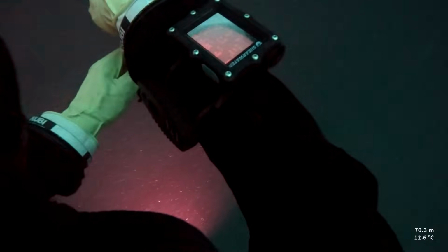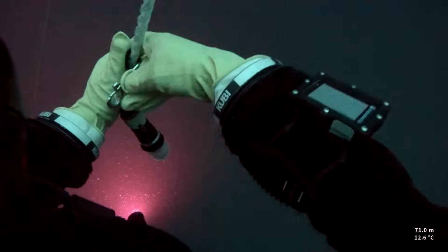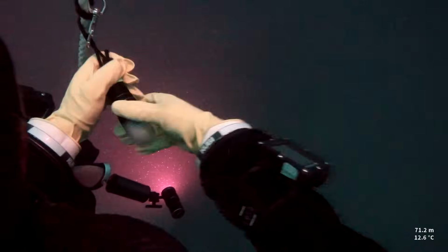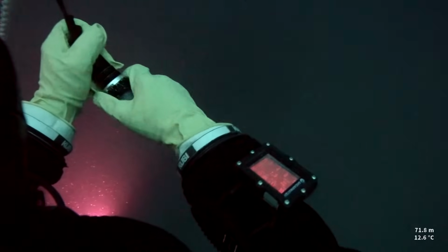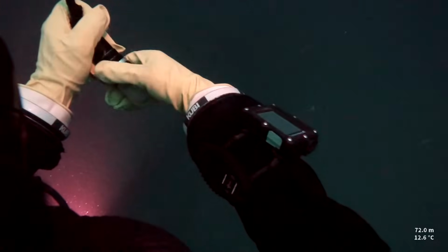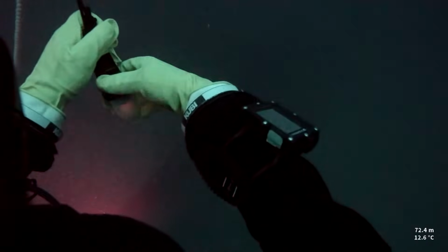Now this shows one of the problems, and on this video you can see I've got a single strobe. I go to turn it on, and it's not working. And that is one of the really good reasons why I now dive with a double strobe. You can see it's really faint there, so either that one's on its way out, or there's a problem with the battery or something like that.